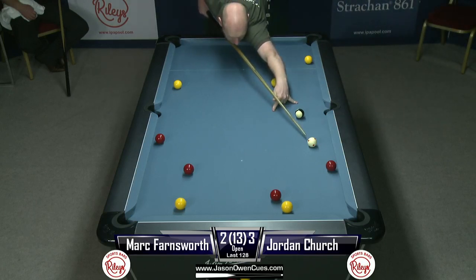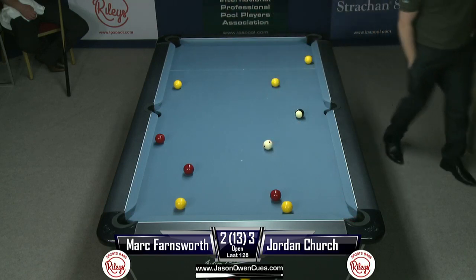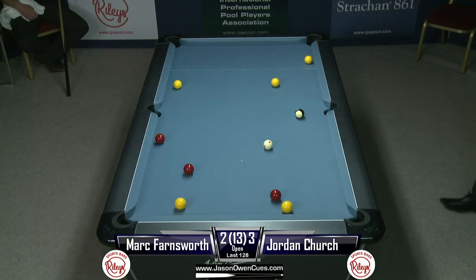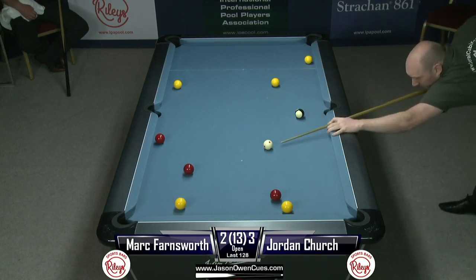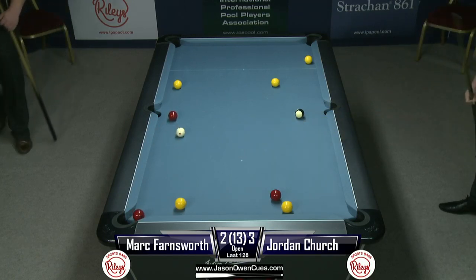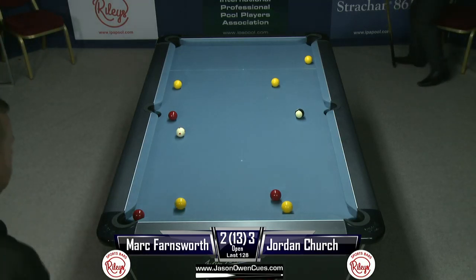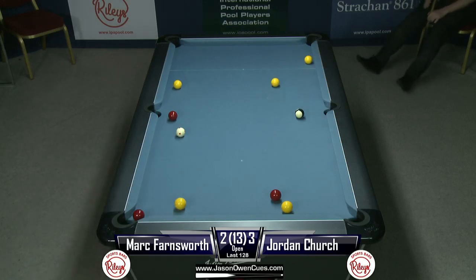He might choose, yeah, if he's got enough angle here, he might choose to develop that red on the cushion. Oh, he's missed a pot. No, that's careless. He was concentrating on the cannon. He got the cannon absolutely perfect, because if that red drops, he's just got a couple of drop-ins to win the frame, but he's missed the pot. So a bit careless there from Jordan.